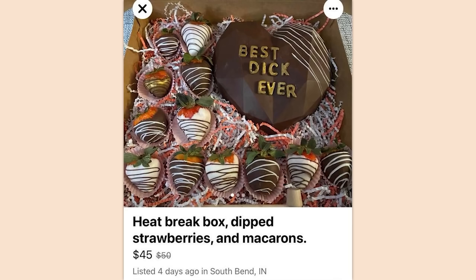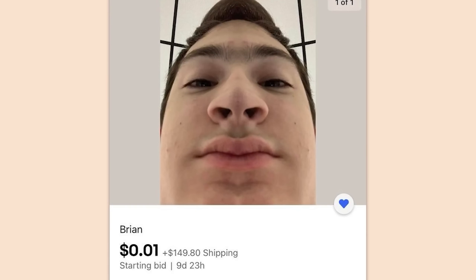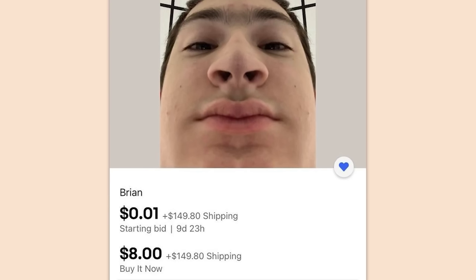Heat break box, dipped strawberries, and macaroons. I'm good, thanks. Okay. 1 cent starting bid, $150 shipping. Forget it, I'm just gonna buy it now.